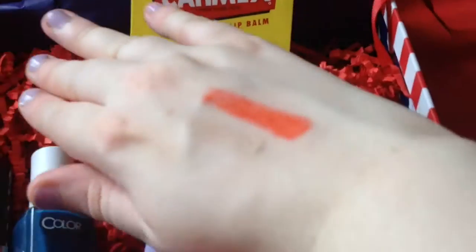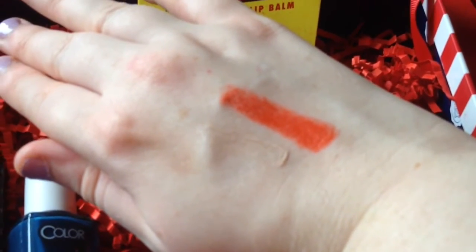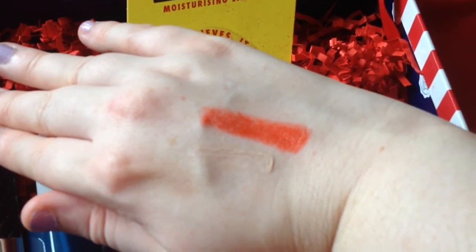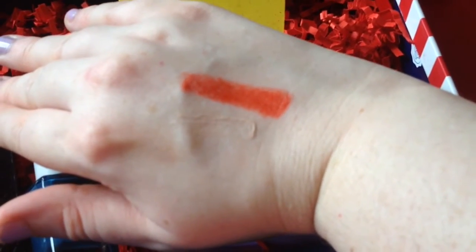Thank you. So there are my swatches. The one at the bottom, which you can hardly see, is the primer for eyeshadow. It's really nice. It's a really neutral, nudie colour. The top one is my lipstick. It is a red-orange, as opposed to an orange-orange or a yellow-orange. It's quite nice though, and I will wear it.